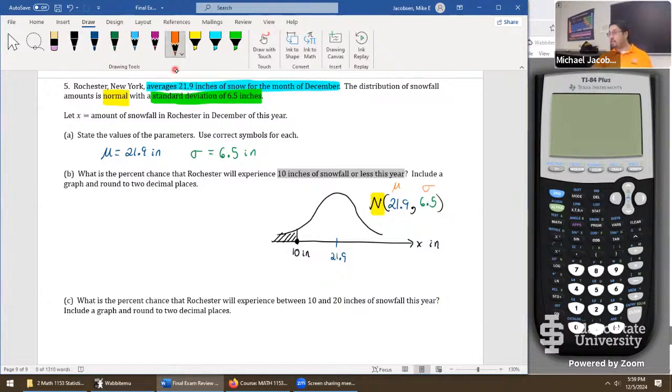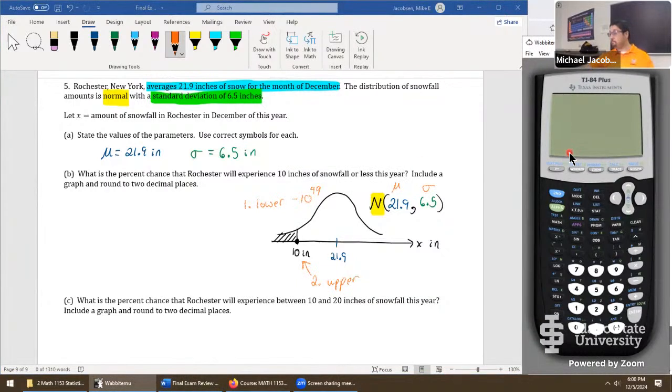Now, with this setup, we can say input one, the lower, should be negative 10 to the power 99. This is input two, the upper value, that cuts it off. And we usually set inputs 3 and 4, but those are always the last two inputs, so we can just jump into the calculator. Because we're dealing with the area, this problem is a normal CDF process.